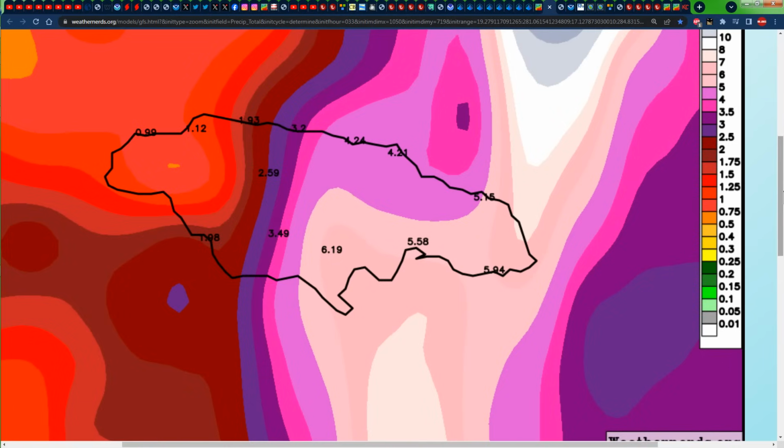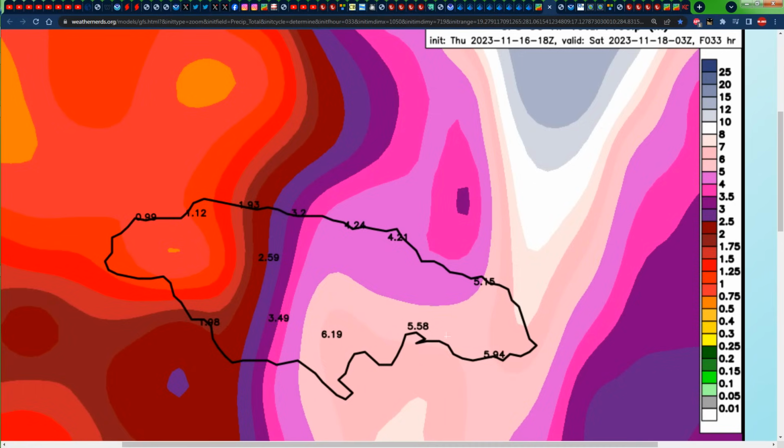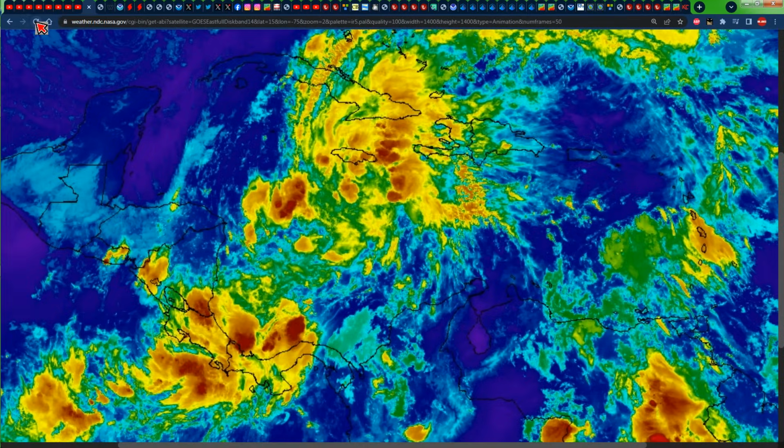What does the GFS show? The GFS is showing most of what the Euro model just showed, but mainly across southern and eastern Jamaica. Look at those rainfall totals. This is incredible. There's definitely going to be some amount of flash flooding taking place, mudslides, landslides. If you live in a low-lying or flood-prone area, please ensure that you get to higher ground, stay with a relative, get to a shelter, because there's definitely going to be some heavy rainfall tonight into tomorrow from this system.